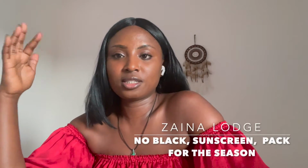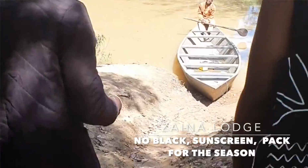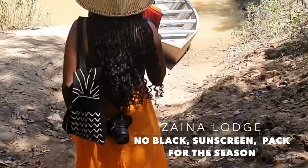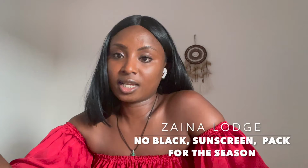For Zaina, preferably in the rainy season, don't wear black when you're going on safari rides, because then you attract the insects. But outside of that, depending on how hot or cold it is in the north, you can pack to suit your preference. That notwithstanding, you still have to have a lot of sunscreen when you're going up north.